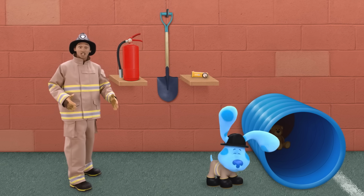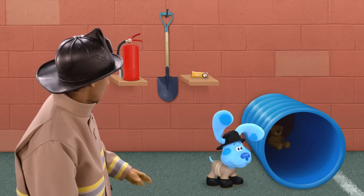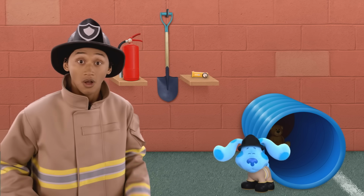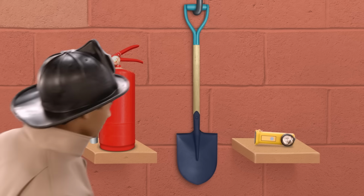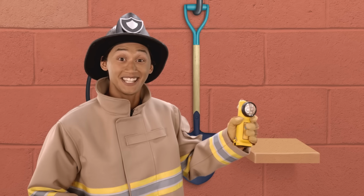Oh! Look! Another stuffy needs our help! Oh, but it's so dark in that tunnel. What could we use to rescue this stuffy? The flashlight! Right! A flashlight helps us see things in the dark!